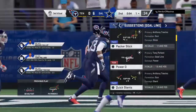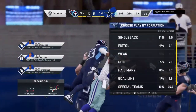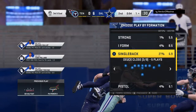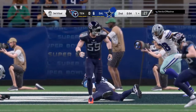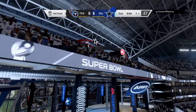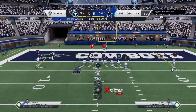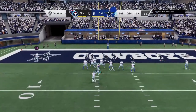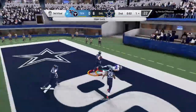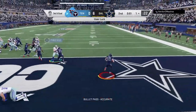They may be snapping the ball near the goal line, but all you're thinking defensively, keep them out of the end zone. Force the incompletion, force them into going for 3, and not giving up 6. This Titan defense, they just will not give in easily. Looking for another stop, 3rd and goal. Looking to throw. Roberson.